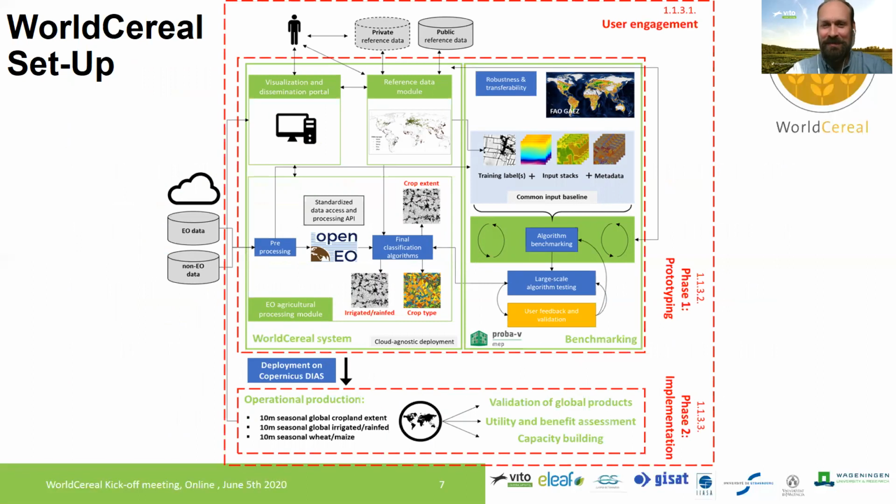So all these objectives, the goals, the requirements gave us this kind of project setup. We're not going to go into detail on this. But just to show that there are two phases in the project. So we just started it, don't forget. So we started in June, so we're definitely in phase one. Phase one is really on the development of the system, on user engagement, and phase two is to do the global demonstration of the products.